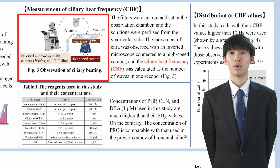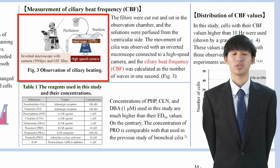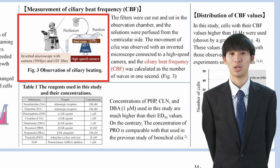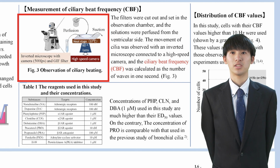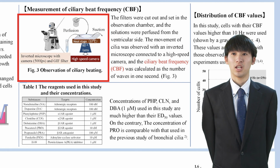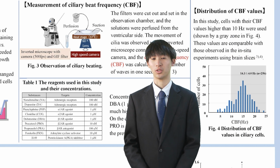Next, Table 1 shows the reagents used in this study and their concentrations. Concentrations of phenylephrine, clonidine, and dopamine, respectively alpha-1, alpha-2, and beta-1 AR agonists, used in this study are much higher than their ED50 values. On the contrary, the concentration of procaterol is comparable with that used in a previous study of bronchial cilia. Next, I'll talk about the last part of the method.